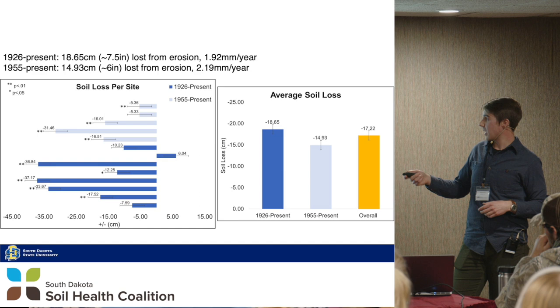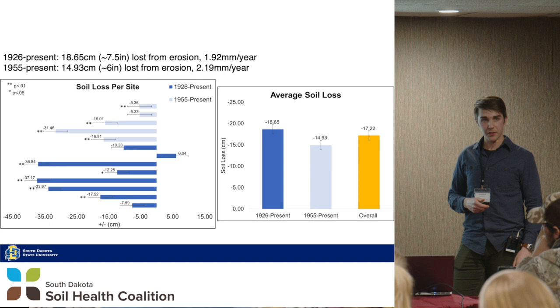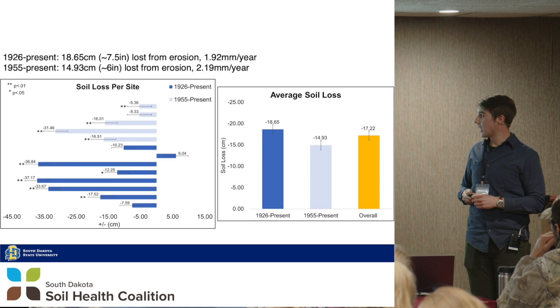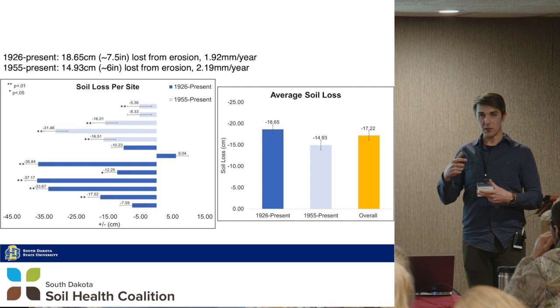So that's right in the area where, if you look at a lot of erosion studies, both globally and in the Midwest, those erosion rates are about average of what you'd expect. So that was interesting, but yeah, about 7.5 inches to 6 inches of topsoil loss just within 97 or 68 years, so quite a bit. And you know, you can lose small amounts of topsoil per year, but if you're building organic matter, you may not lose as much topsoil.